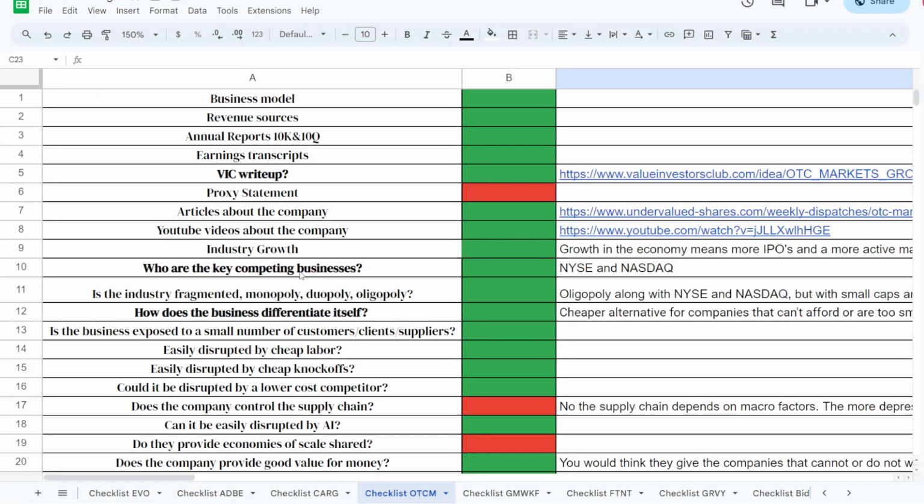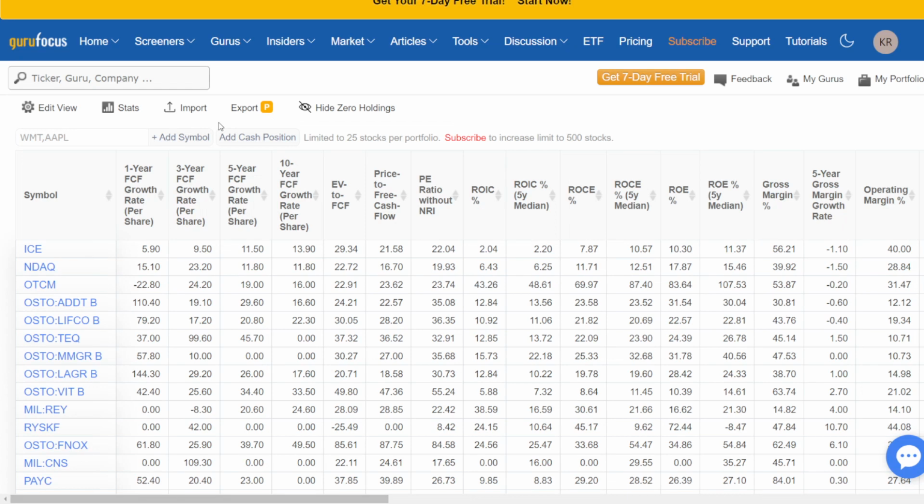So what are the key competing businesses for OTC? Well, they are the bigger markets, the New York Stock Exchange and the Nasdaq. However, they aren't real competitors in my opinion, since I don't think there are a lot of companies contemplating if they want to join the New York Stock Exchange or OTC. What usually happens is that a smaller company will list on the OTC, and once it gets big enough, it will graduate from the OTC markets and join the big boys on the New York Stock Exchange or the Nasdaq. So let's compare these three companies, OTC, Nasdaq, and the New York Stock Exchange, which trades under the symbol ICE.